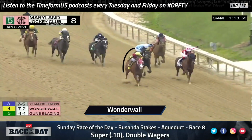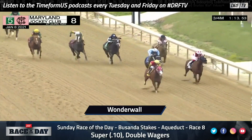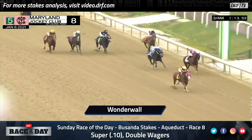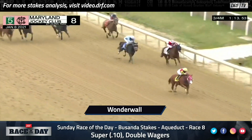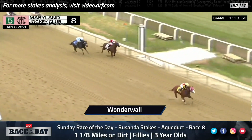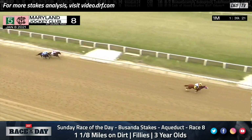I thought she took a huge step forward in this race. Sat back off the pace rating early on, but you could just tell from a long way out that she was traveling very strongly. It always looked like she was going to win. She came up 3 wide around that final turn and just ran right by the leaders to take over. You can just see her powering clear through the stretch. 75 by her speed figure, a huge step forward last time.